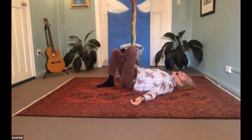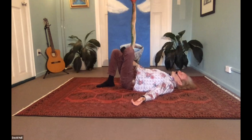And allow the rest of your body to move with this gentle twisting of the lower leg. Allow that to move your upper leg and the pelvis, and let your rib cage and your head go too. So it's a lazy whole body movement.